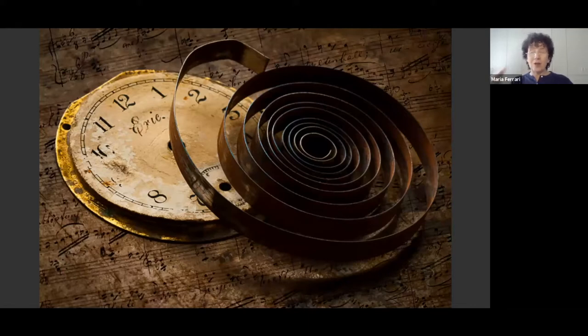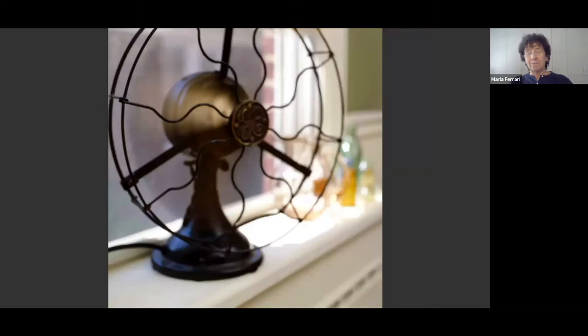I have lots of watch parts. I love industrial kind of mechanics and old things. This was also for an editorial piece.